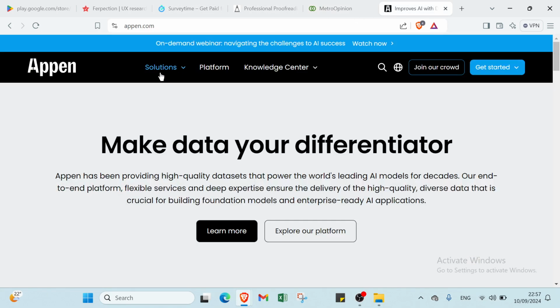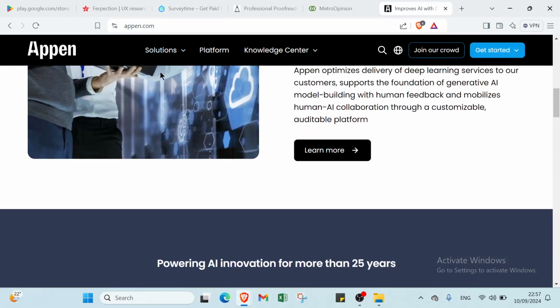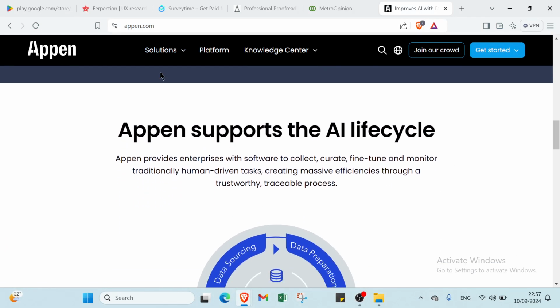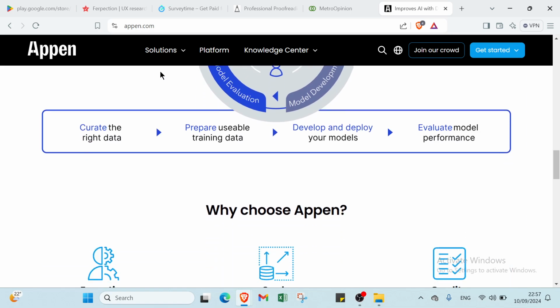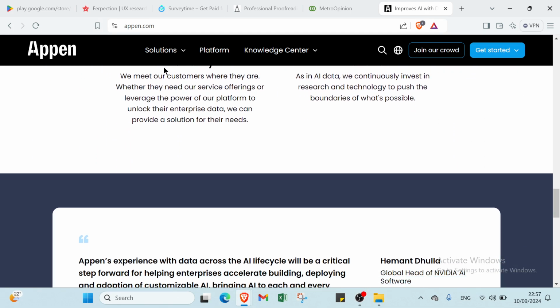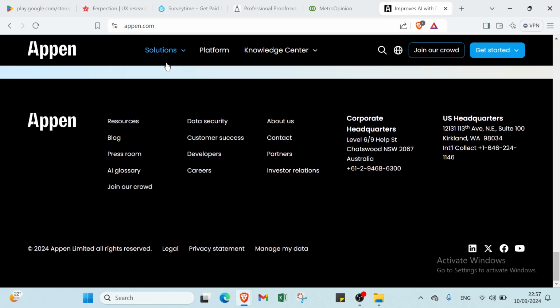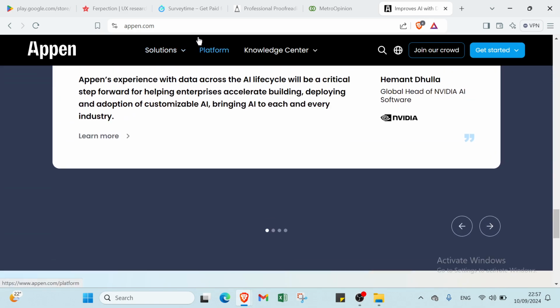We have Appen. To earn money on Appen, begin by signing up and creating a profile on their platform, which specializes in micro tasks and flexible work opportunities related to artificial intelligence and data. After registration, you will have access to various projects such as data annotation, transcription, and search engine evaluation. To maximize your earnings, select tasks that align with your skills and interests and complete them accurately and efficiently.